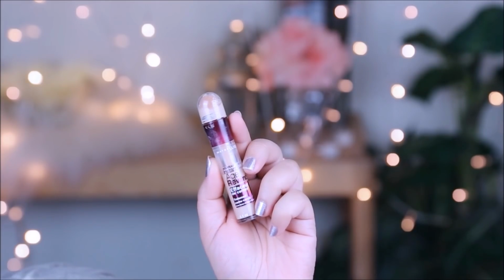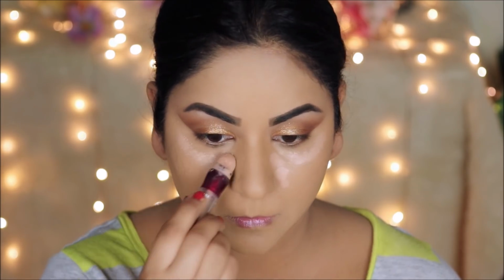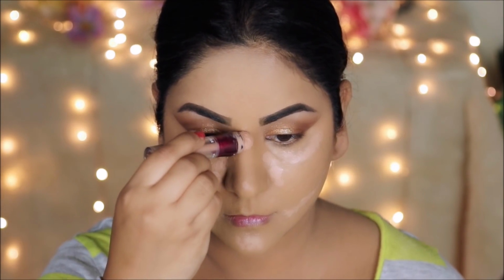To highlight, I'm using the Instant Age Rewind Concealer from Maybelline in Honey. Obviously, in 2002, I didn't have any concealers or highlighters or any of the good stuff. But like I mentioned before, I'm upgrading my makeup to 2019. I'm going to set this concealer using a loose powder. And then I'm going to set my entire face with the NYX Press Powder in medium beige.